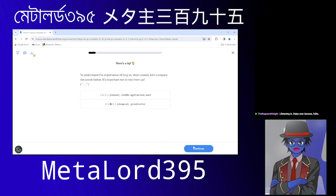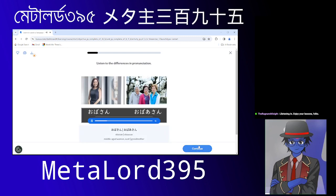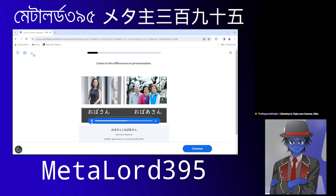To understand the importance of long versus short vowels, let's compare the words below. It's important not to get them mixed up. Obasan, middle-aged woman or aunt. Obaasan, a grandmother. Obasan, obaasan. I'll repeat that again.